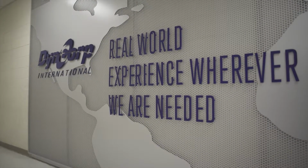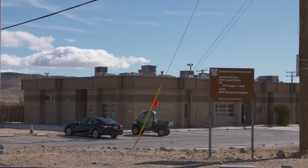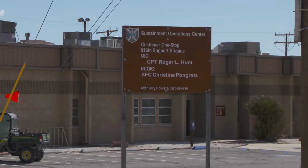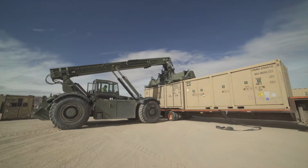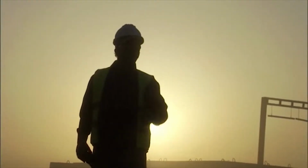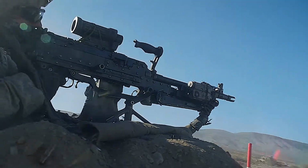Dyncorp International monitors all sustainment actions in the training area from a remote command center in conjunction with Army and civilian representatives. DI supply convoys transport nearly all classes of supplies to the main supply distribution points. This allows the units to keep the focus where it belongs, on the training experience.